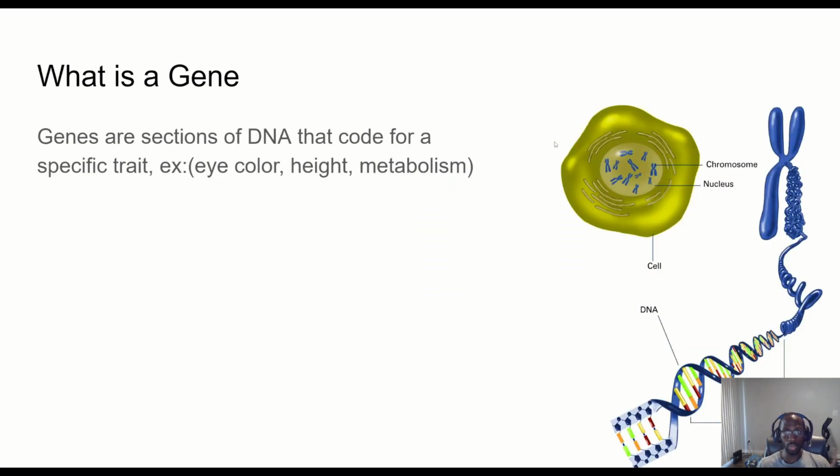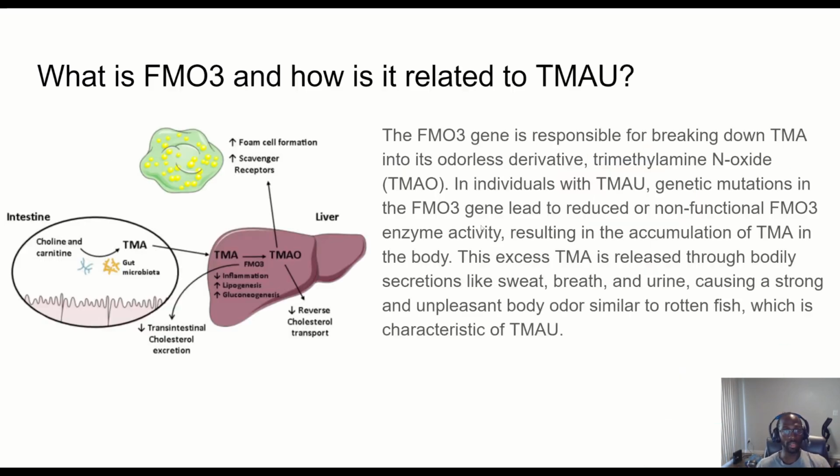Now, first off, I do want to go over what a gene is. Genes are sections of DNA that code for a specific trait. For example, it could be eye color, height, metabolism, or weight. Within this picture, you see a cell, and in the nucleus, you see different chromosomes. The chromosomes make up the DNA strands, and the gene is the specific segment within the DNA that will have a specific trait. Example: eye color, height, metabolism.